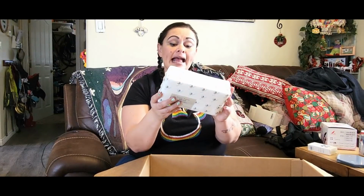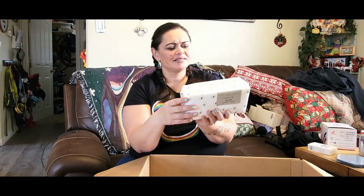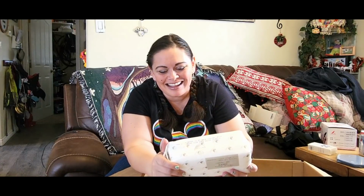This says Silver Apple, large facial cleansers, and nail polish. Who in their right mind is going to use the same thing that they use to take their nail polish off on their face? Am I out of the loop on some like beauty trend? That's likely. That's what it says. 100 pieces large facial cleansers and nail polish.